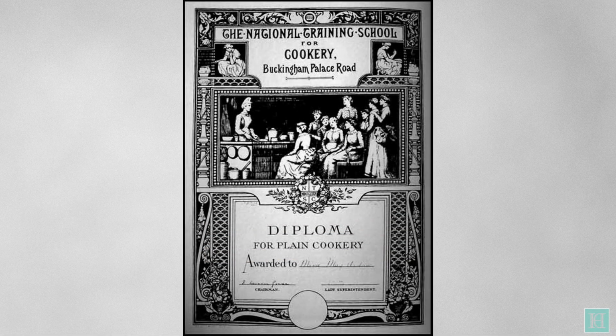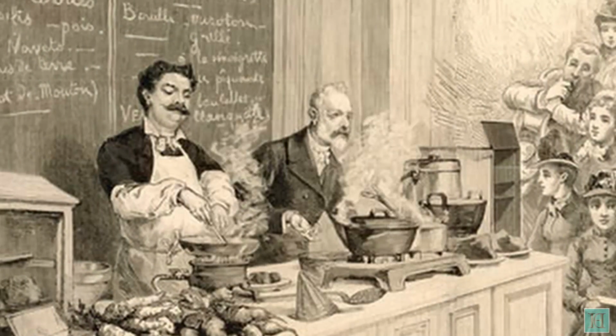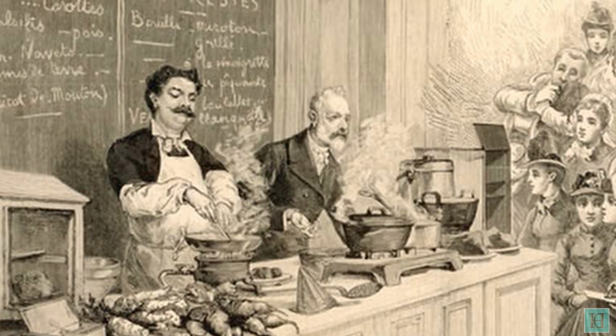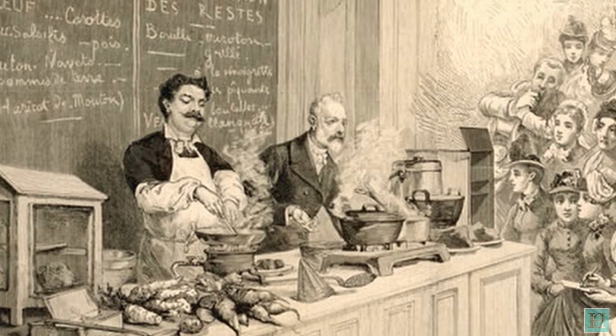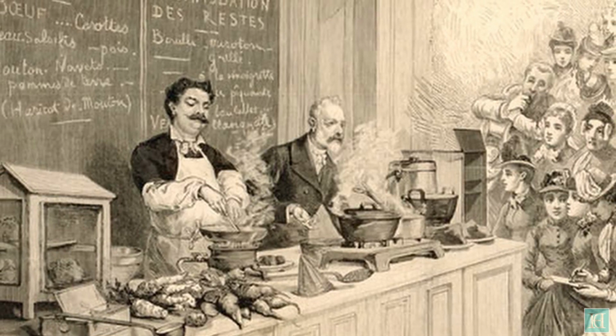But the real kicker was the training diploma. If you wanted to work as a teacher, you'd need one. In 1909, you could achieve a full cookery diploma from the National Training School for Cookery for £40, which in today's money is £3,127. By the Edwardian era, the National Training School for Cookery had an exceptionally diverse set of pupils from all walks of life, and it was quite ahead of its time.